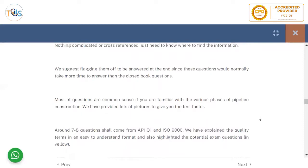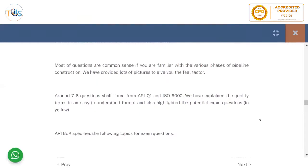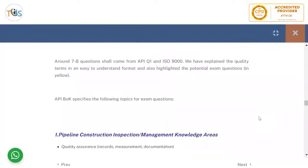If you are familiar with the various phases of pipeline construction, we have provided lots of pictures to give you the feel factor. Around 7 to 8 questions shall come from API Q1 and ISO 9000. We have explained the quality terms in an easy to understand format and also highlighted the potential exam questions. We have also explained the terms in the context of pipeline construction inspection, the API Q1 and ISO 9000.